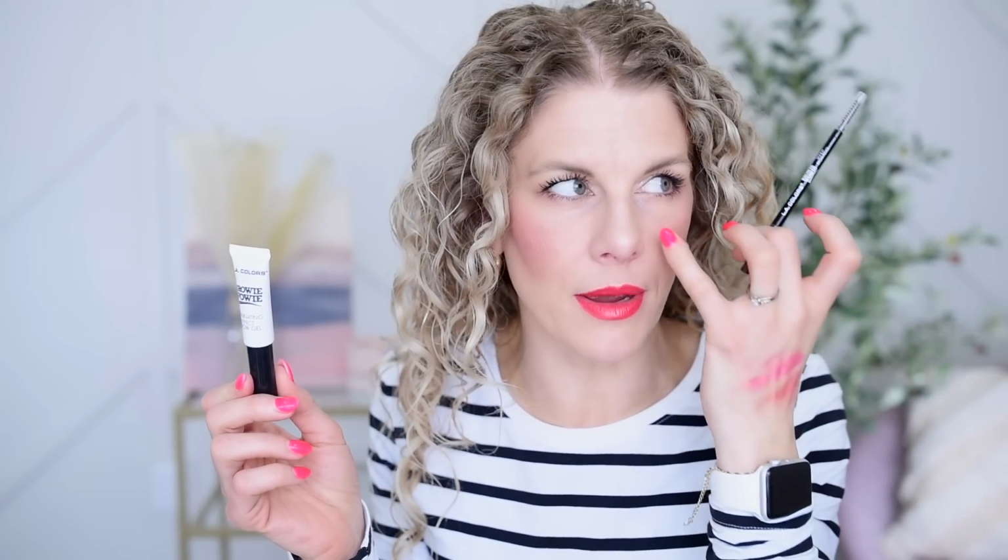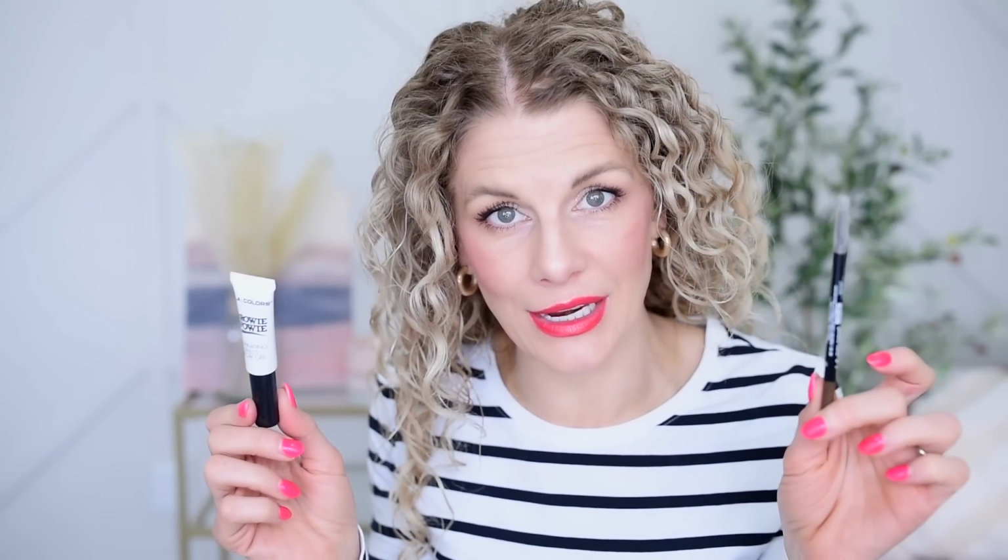This one is, I think, $1.98. I think both of these are $1.98. They might be $2.98. Actually, they are. I think they're both $2.98. But man, you guys, for $3, getting a really nice brow gel, and this gel is so nice.